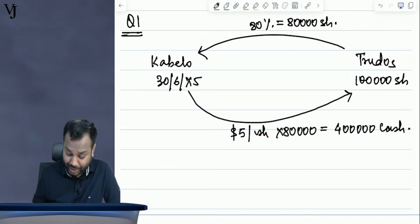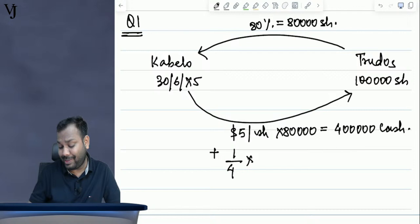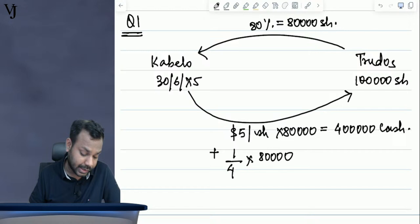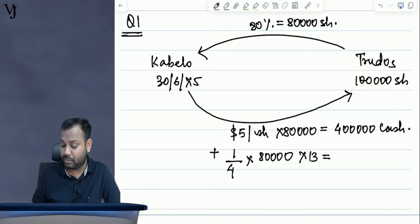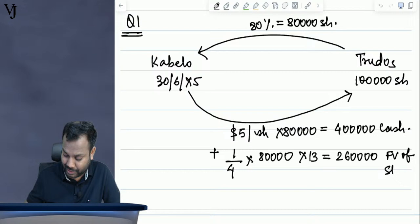Further, I also gave one Kabilo company share for every four shares acquired. 80,000 shares I acquired, so Kabilo company is giving one share of its own for every four shares acquired. So how many shares will Kabilo company give? 80,000 by 4 is 20,000 shares. Now what is the price per share of Kabilo company? 13 per share. So what is the amount? 20,000 times 13 is 2,60,000, and this is called the fair value of shares exchanged.